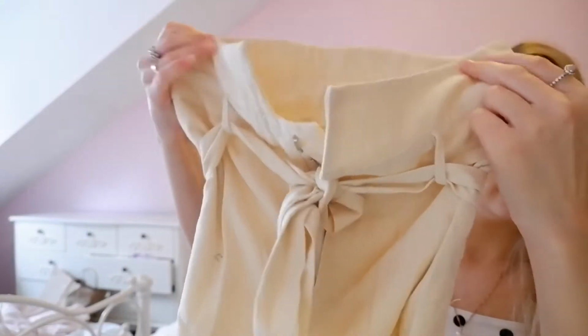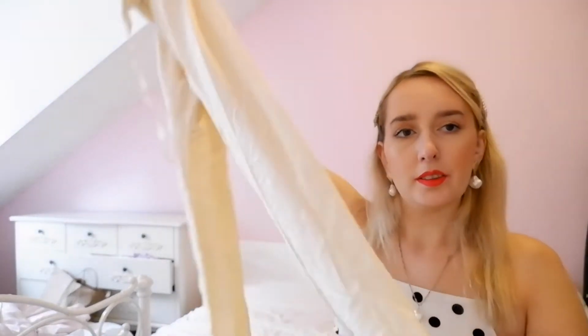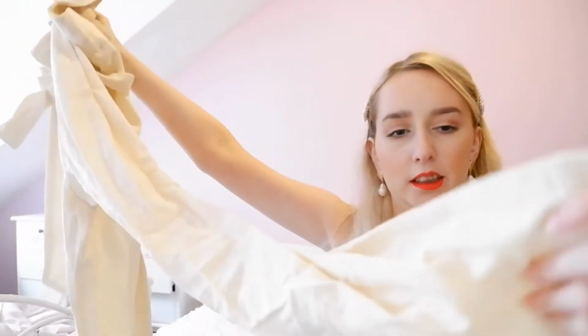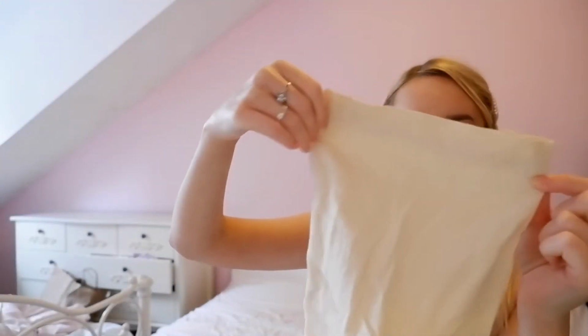I bought these high-waisted paper bag trousers. They are straight leg, so they're not very skinny at the bottom. They're quite wide. This is in like a creamy colour.